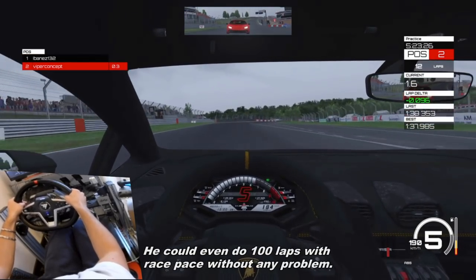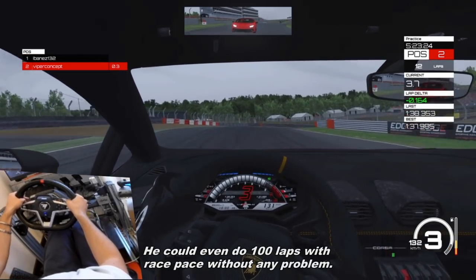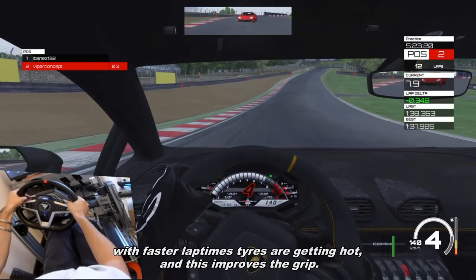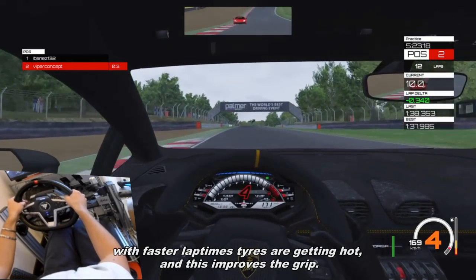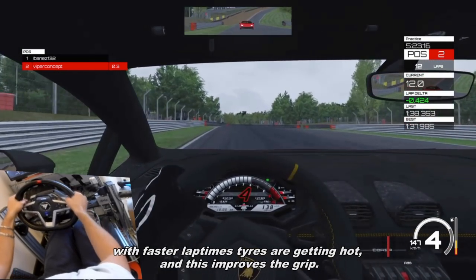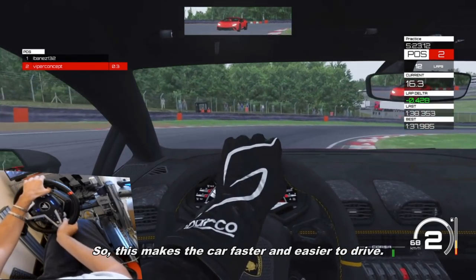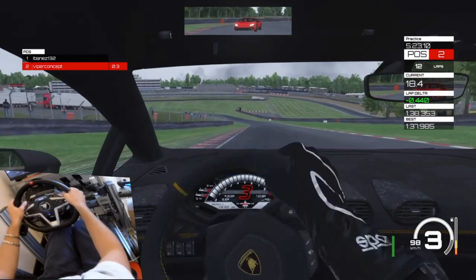He could even do 100 laps with this race pace without any problem. Keep in mind also the car is getting grippier. With faster lap times, tires are getting hot, and this improves the grip. So this makes the car faster and easier to drive. Let's go with the next step.